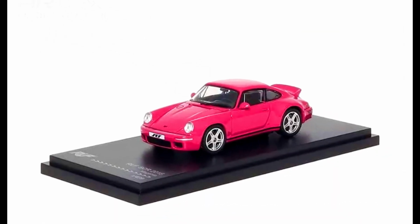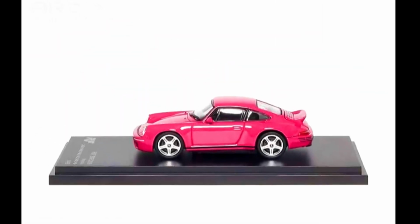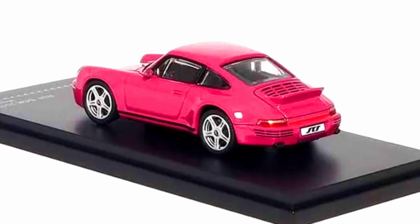Another model by Almost Real Models, a Ruf SCR 2018 911 SC. Color of the car, magenta. Material made in diecast. Release date is November 2022.